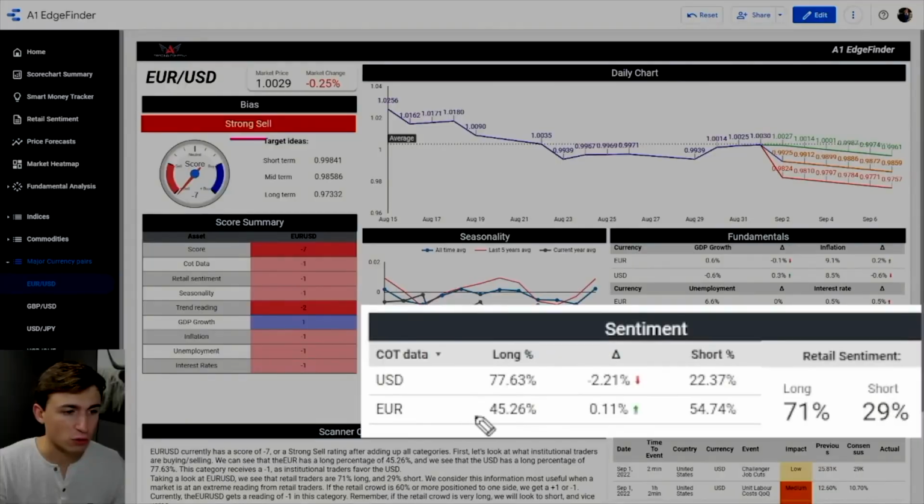Open non-commercial positions are on the long side, whereas for the dollar, 77.6%. That's a very high ratio of open positions exposed to the long side on the futures market for big players. So if we know big players are buying the dollar, that's a bullish signal. Also, if we look at the little guy, he is 71% long on the euro dollar, betting that this thing is going higher.